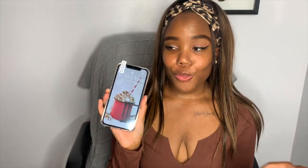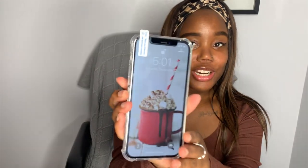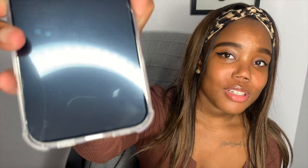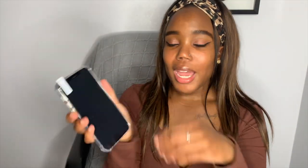All right guys, I am back. Everything is complete. I found my screen protector and everything is transferred over. I applied the screen protector. I tried to get off as many of the air bubbles as I could. Let me show you guys real quick. There's still a little bit of, I don't know if you can even see it. But yeah, I applied the screen protector.